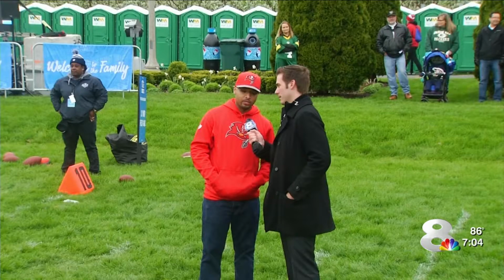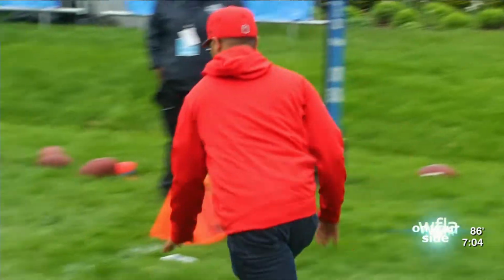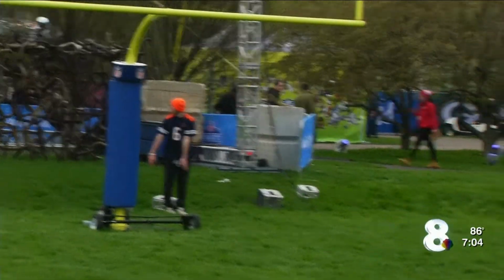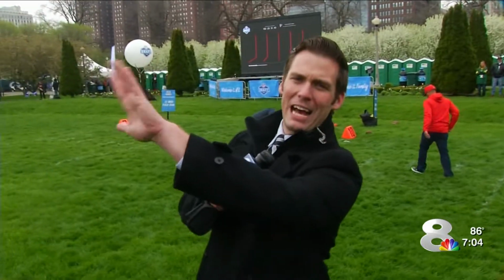Real quick, what are you thinking going into this kick? I'm thinking that I need to enhance my inner Martin Gramatica, and I need to make the best kick possible so I don't let Tampa Bay and St. Petersburg down. Pushed it. It was wide left.